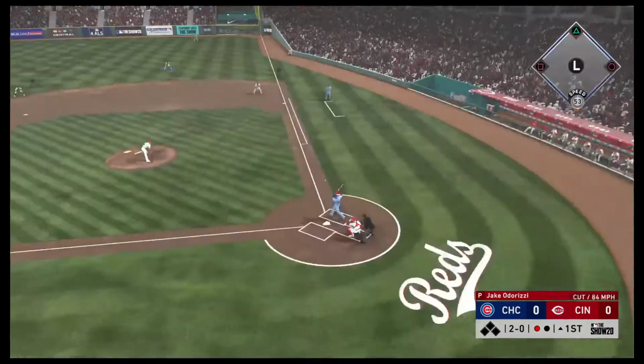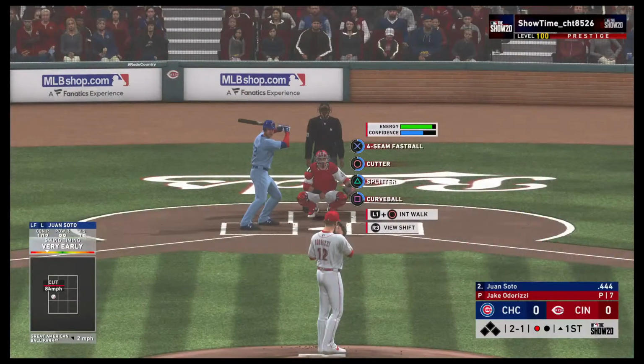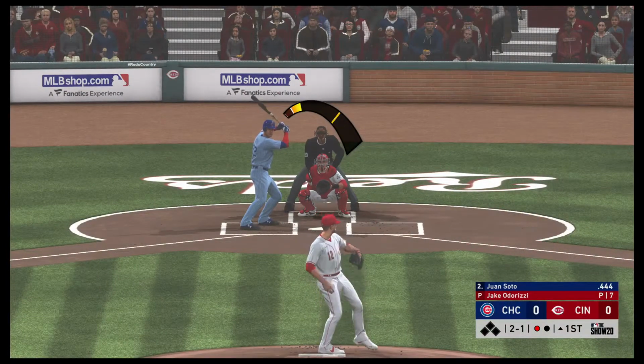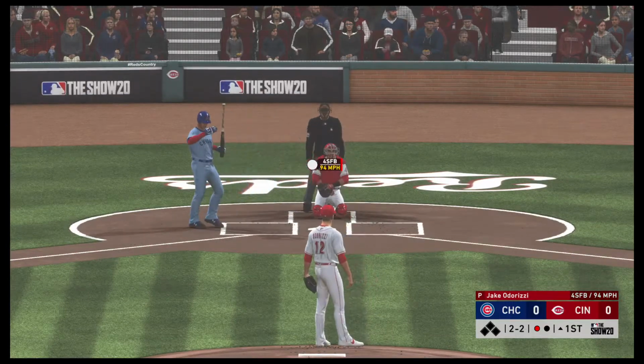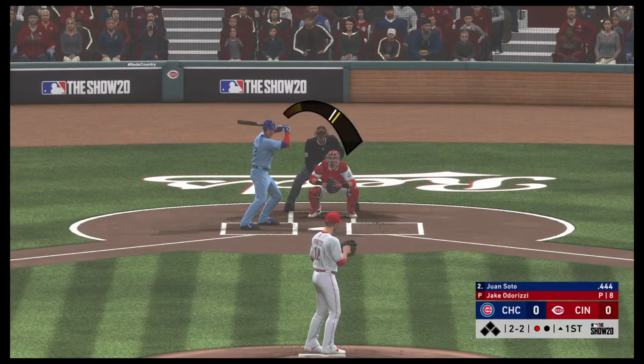And I think one of the keys for him is he gets ahead in the count early. You'll know if he's on when he gets strike one, strike two early on, and then he expands the zone, has great command of his pitches, and has a knack for making hitters chase pitches out of the strike zone. One out, nobody on.